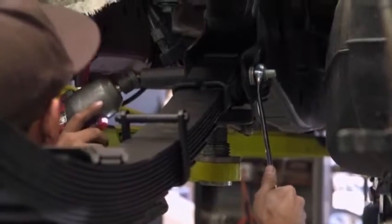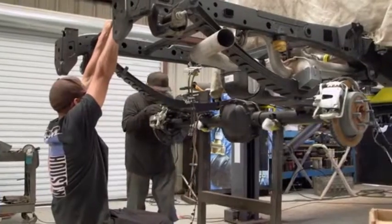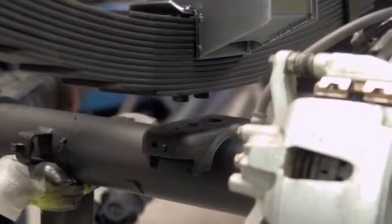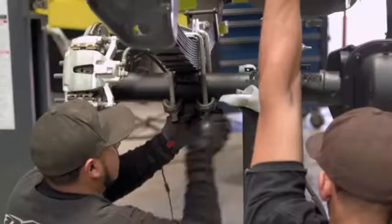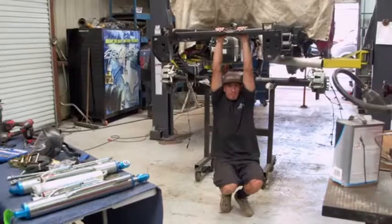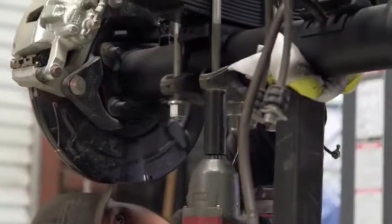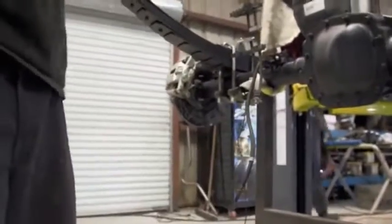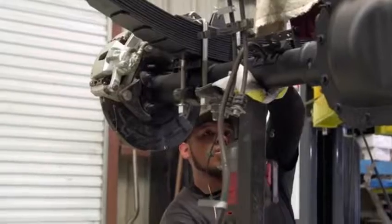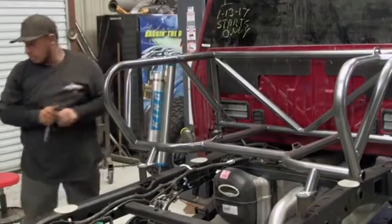Now we got the leaf springs on. We're gonna go ahead and throw the rear end on there and bolt it up. All right, hold it. Get that side fastened down. We got the U-bolt cleats. Hang on for a second, Rudy. Man, hook them brake lines up. We'll bring the cage in. All we need to do now is install the shocks, new wheels and tires, and it's ready for a test run.